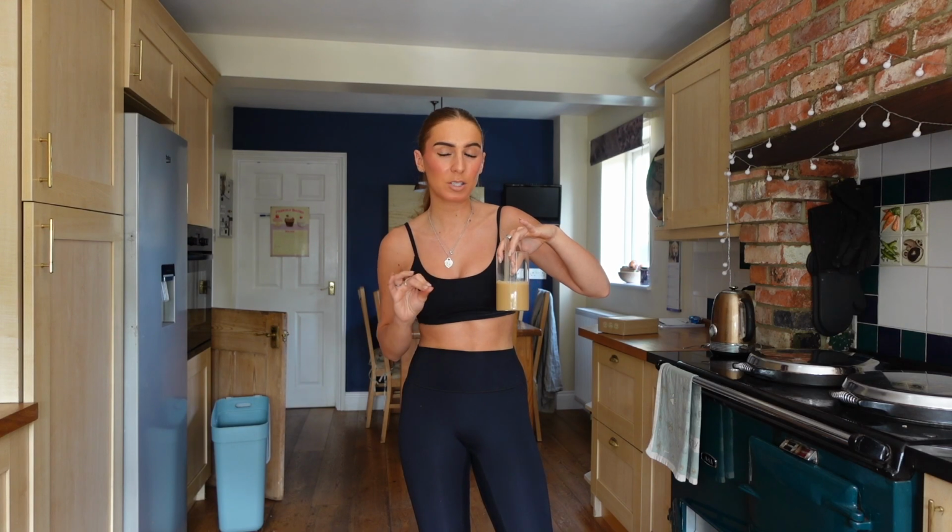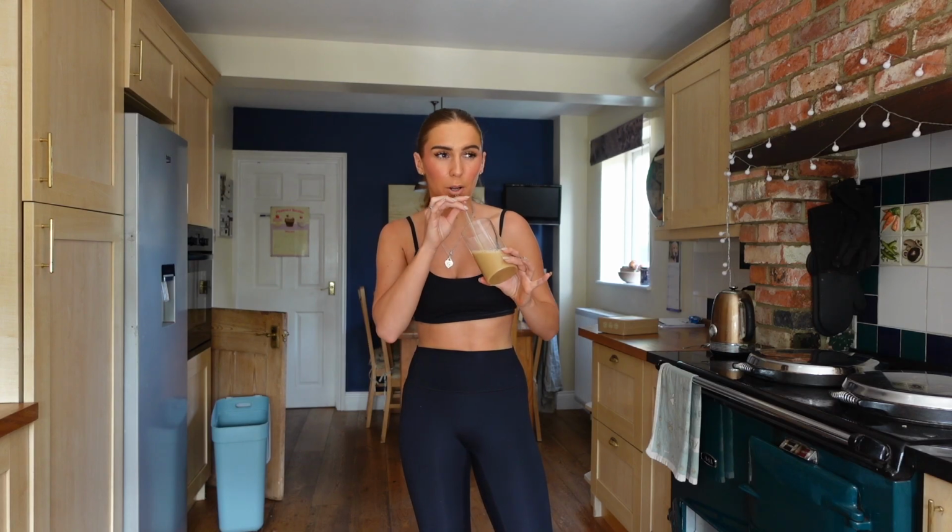Okay. Okay, that's actually quite nice. That is one of the nicest coffee can things I've ever had because like I said, I don't normally like them. I feel like they have a weird sort of taste to them, whereas this one tastes really good. It doesn't have a weird taste and you wouldn't know it's got mushroom in it, if you know what I mean.